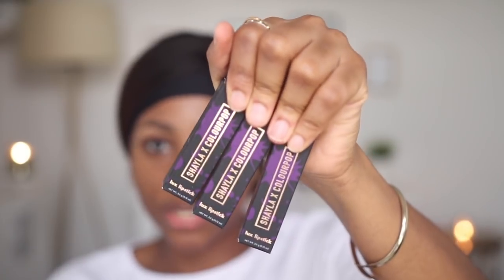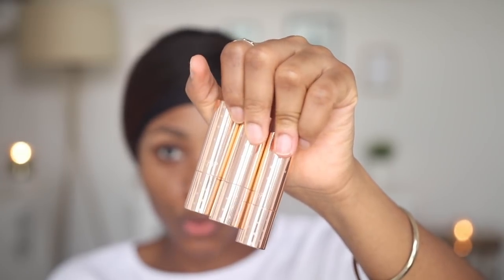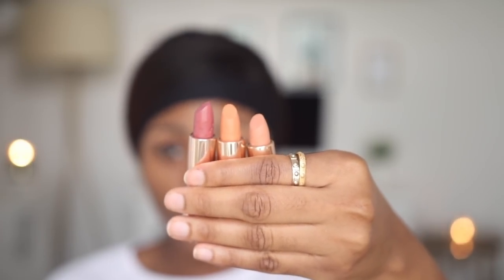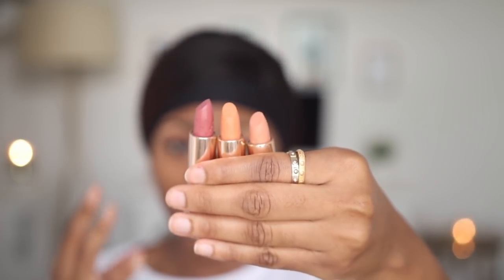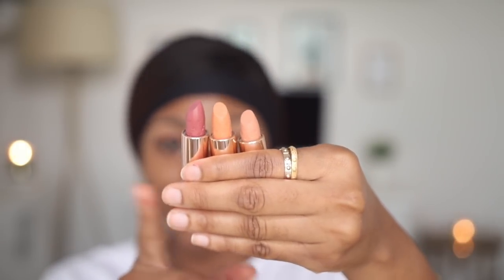So these are the 3 lipsticks, the packaging up close. This is what the actual tubes look like. So the colors are all kind of in the nude family. Nothing here is super dark or super bright. The first one is Common Sis, and this one is the darkest of the 3.